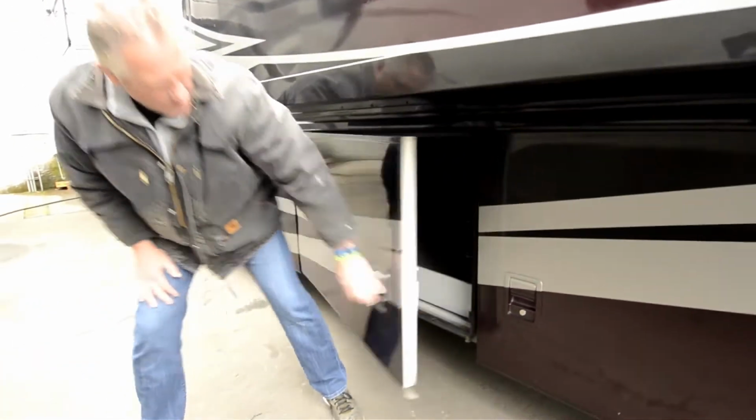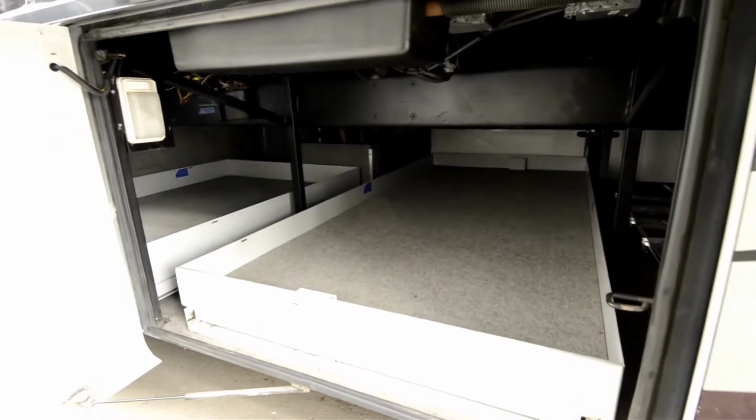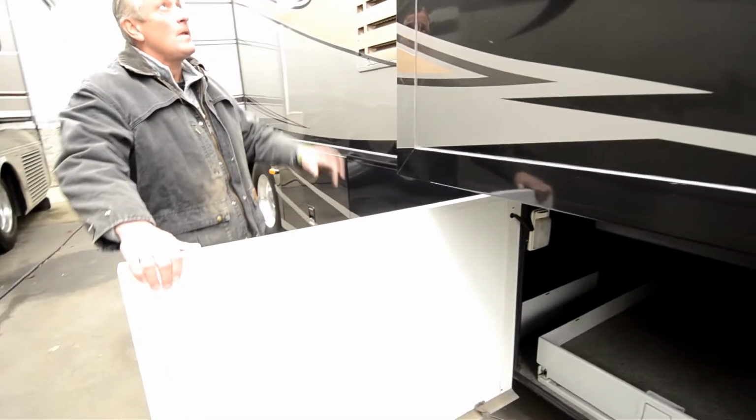These are barn or side hinge doors. You have a joey bed there, and you have another joey bed here in bay 3 and bay 4. Topper awnings on your slide outs.